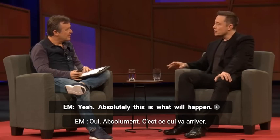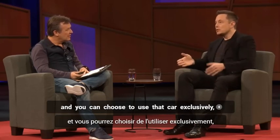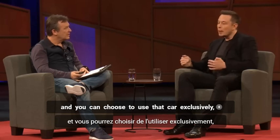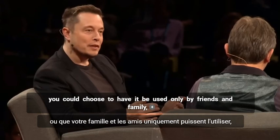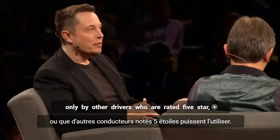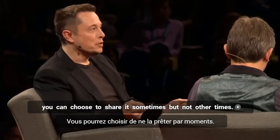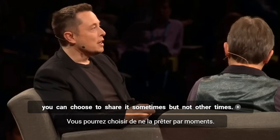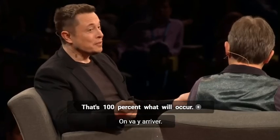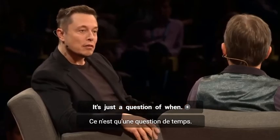This is what will happen. There will be a shared autonomy fleet where you buy your car and you can choose to use that car exclusively. You could choose to have it be used only by friends and family, or only by other drivers who are rated 5-star. You can choose to share it sometimes, but not other times. That's 100% what will occur. It's just a question of when.